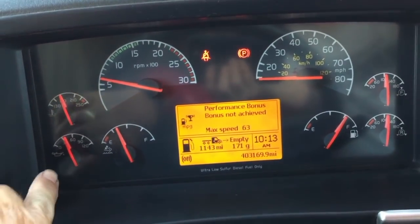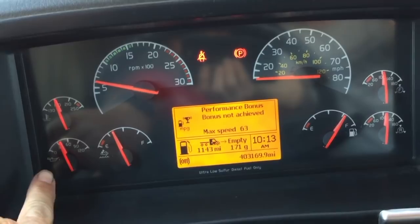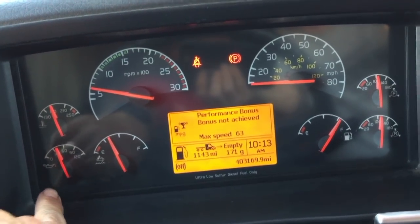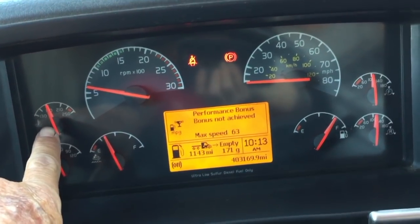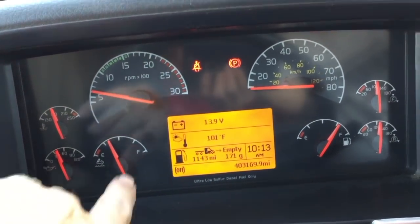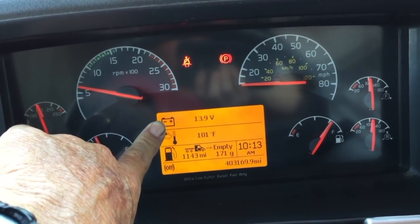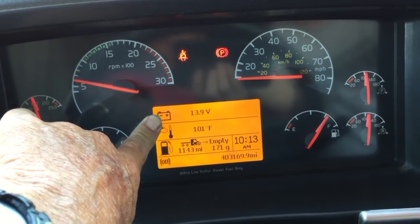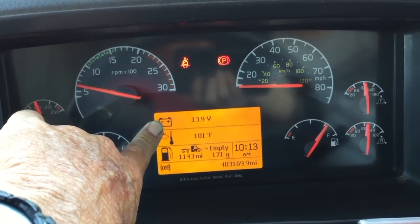After that, you're looking at your oil pressure. Your oil pressure is reading about 40 pounds of pressure per square inch. Up there is your temperature gauge, reading 170. The next is your voltage, reads between 12 and 14. Ours is at 13.9 volts.